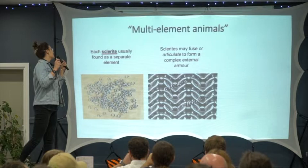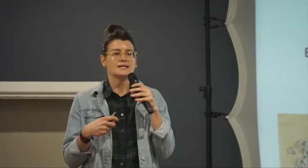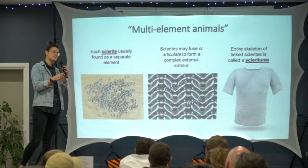In life, the sclerites would have fused together or articulated in some way, or sat in the flesh of these organisms to form their external armour. And they disarticulate because when the animal dies, the soft parts rot away and the shelly fossils disassociate from one another. The entire skeleton is called a sclerotome. So each individual part of the suit of armour is a sclerite. The whole thing is the sclerotome.